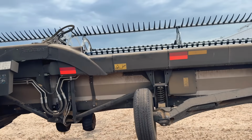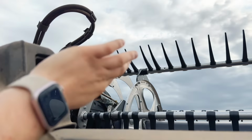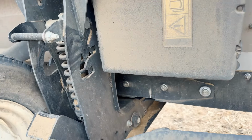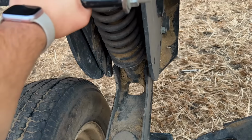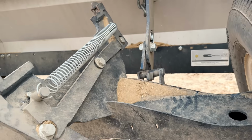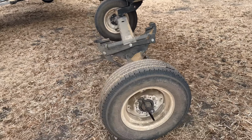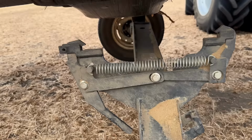Time for this side. So we've got two latches, one there and one there. This one we have to push in, drop it down into there, and we'll do this side. Kicked it, let's get it down. Pin out, that down, lift this up. Wheel it under, and lift it up.